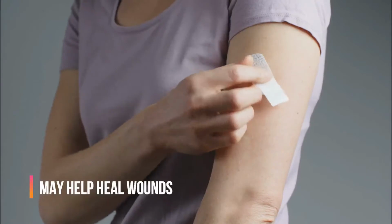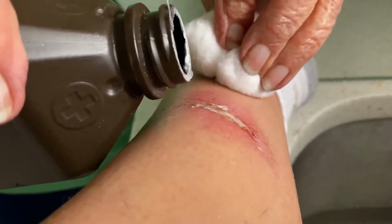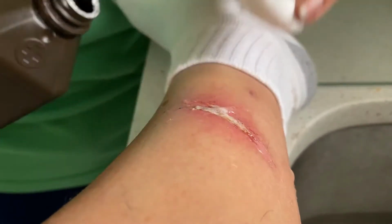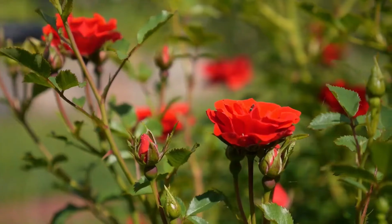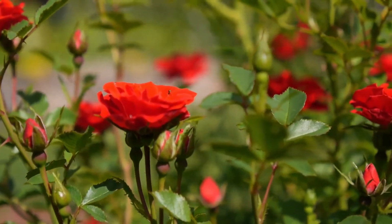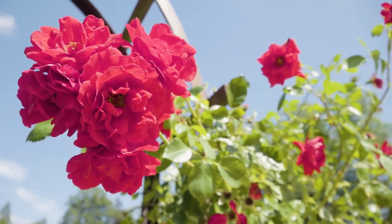5. May help heal wounds. The antibacterial and antiseptic properties of rosewater may help heal wounds. It may be used to treat burns, scars, and cuts. The wound healing effects were also observed in a rose species in the same family as that used to prepare rosewater. Inhalation aromatherapy using the rose species could reduce the pain intensity in patients with burns.